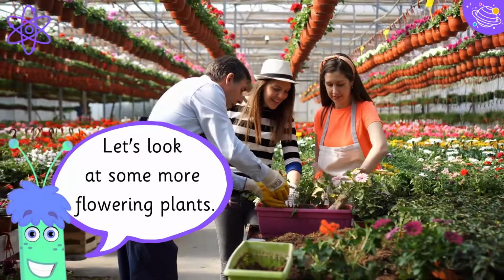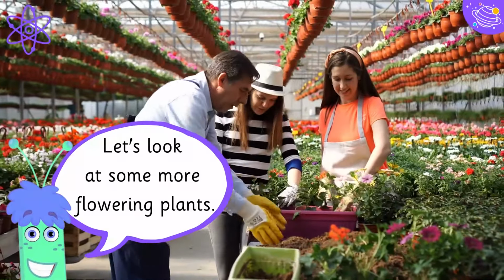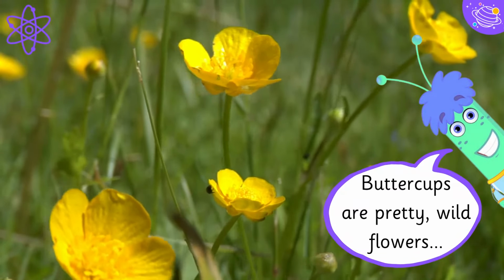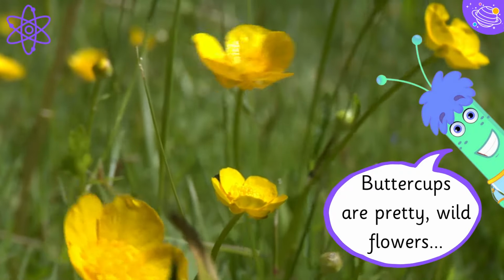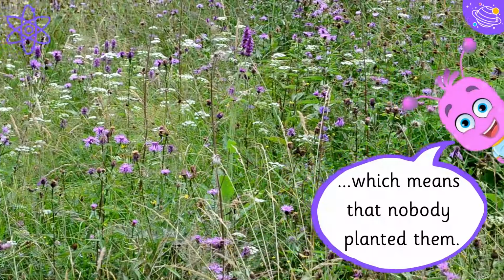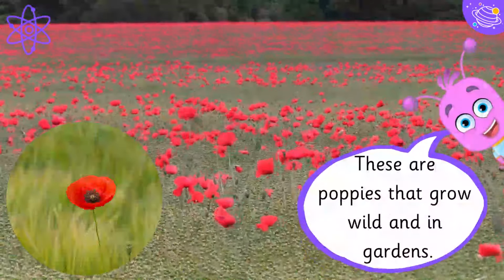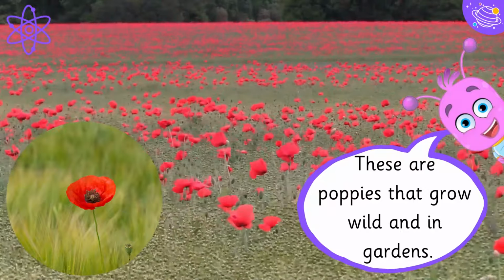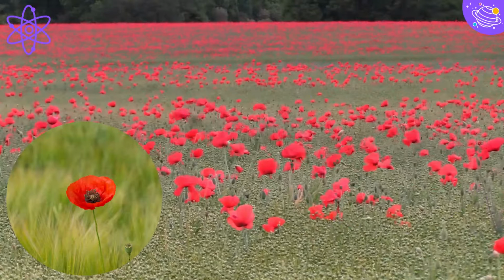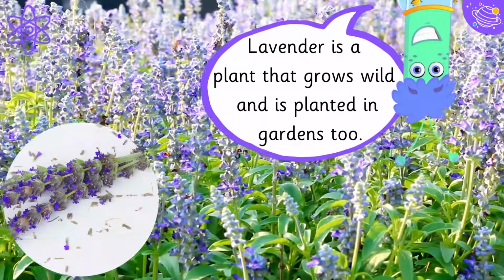Let's look at some more flowering plants. Buttercups are pretty wild flowers. Which means that nobody planted them. These are poppies that grow wild and in gardens. Lavender is a plant that grows wild and is planted in gardens too.